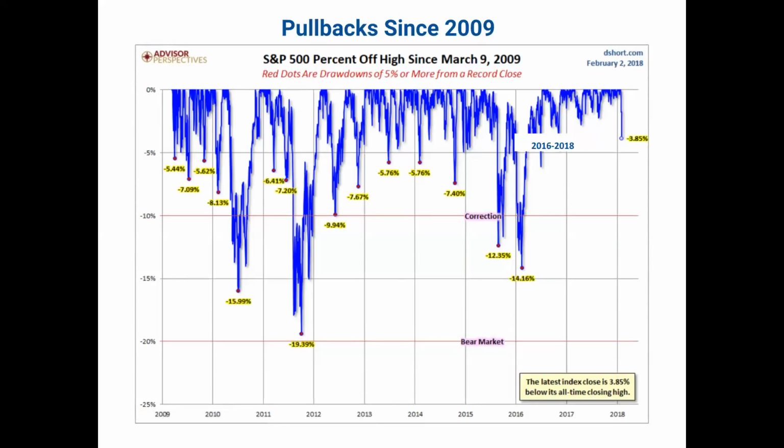So that's a pullback. What's a correction? A correction is a decline of more than 10% on a closing basis. There have been 5 of them in this bull market. This is now the 6th. Beyond 20%, that's bear market territory. So why is that important?